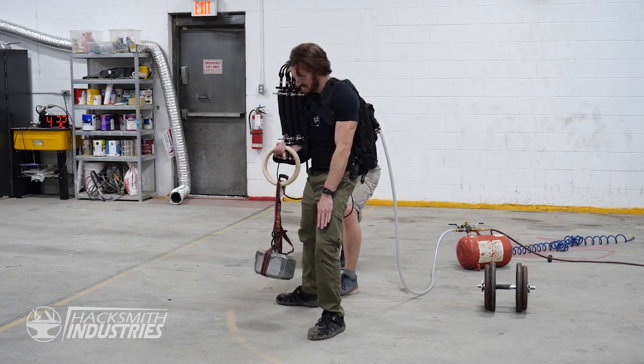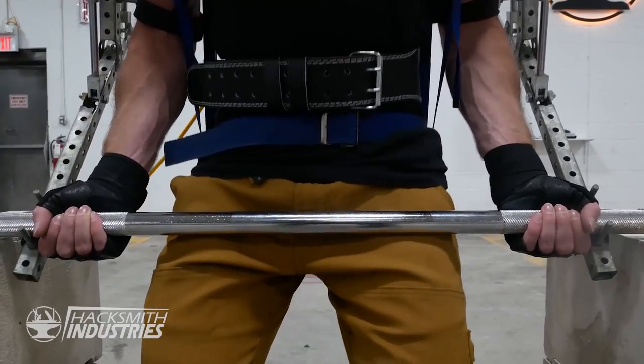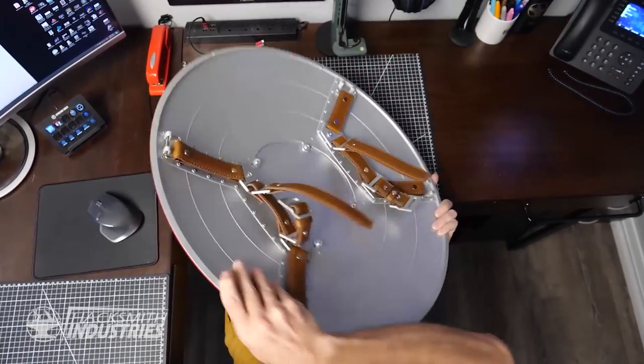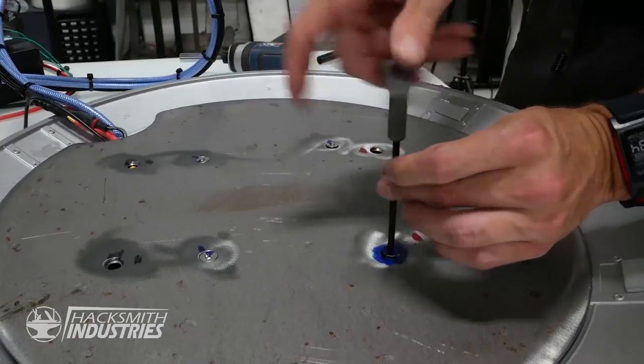I'm worthy. In the original test, I used cinder blocks that weighed approximately 171.5 pounds, or about 77 kilograms. Let's prove it once and for all and use real Olympic weights. Like nothing at all. We decided to build the Civil Warrior shield, a Captain America shield complete with an arc reactor built right into the center.